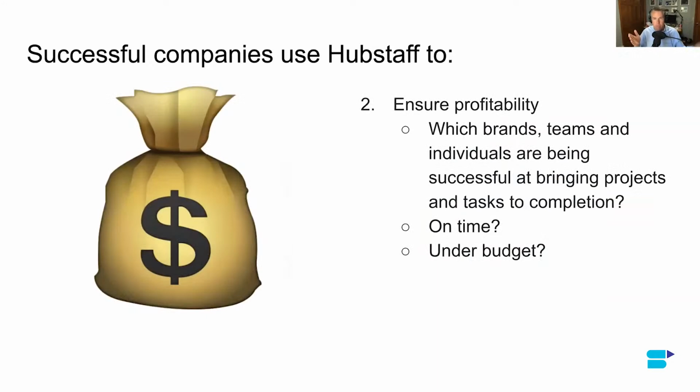Okay, ensuring profitability. How do you even know which brands, which teams, which individuals are being successful in bringing projects and tasks to completion under budget and on time? Use HubStaff. That answers that pain. How are we going to ensure that we're profitable with this brand, with this team, with this individual? Well, set it up so that the time that gets tracked to those projects, that launch, that campaign, tells you what we even spent on that. What is the payback time? How many of these do we need to sell to get back to break even? When are we making a profit on this product? And there we go, on time and under budget.